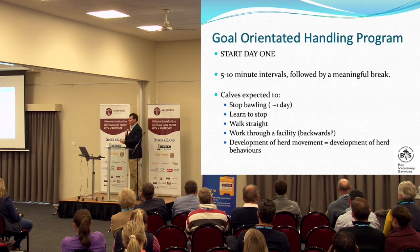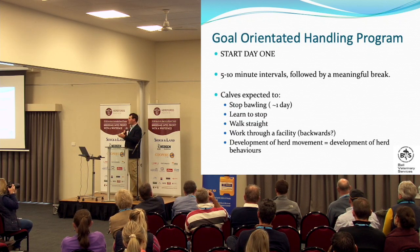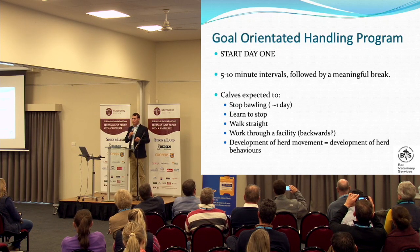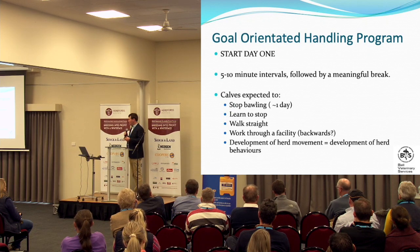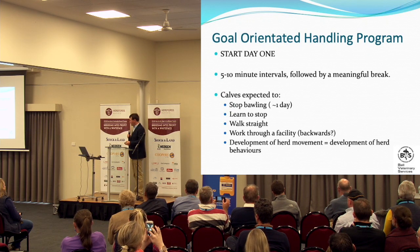So with the goal-orientated program, we're taking these negative behaviours and we're wanting to see them stop. We want to stop bawling, and we know that we can effectively achieve that within a day. We reassign their brain to not thinking about their mother, but to interacting with humans, to interacting with each other, to seeing the fence, to seeing the bunk, to seeing the hay that we've put out.